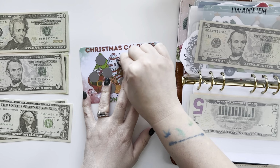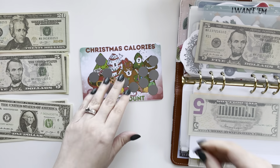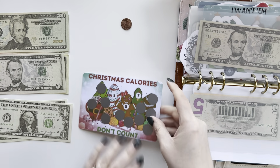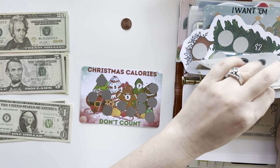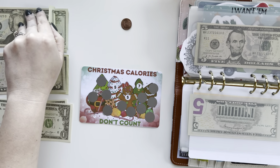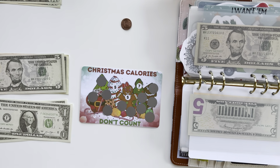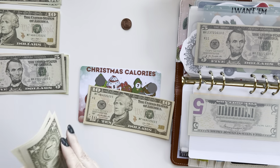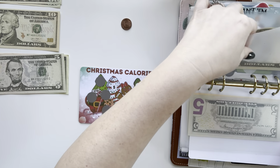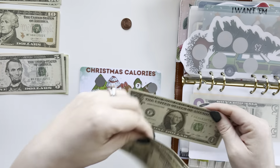Okay, so what is that, 12? Oh yeah, I'm going to have to get more change. I knew it. Okay. 10, 11, 12. So now we have 17 in here.